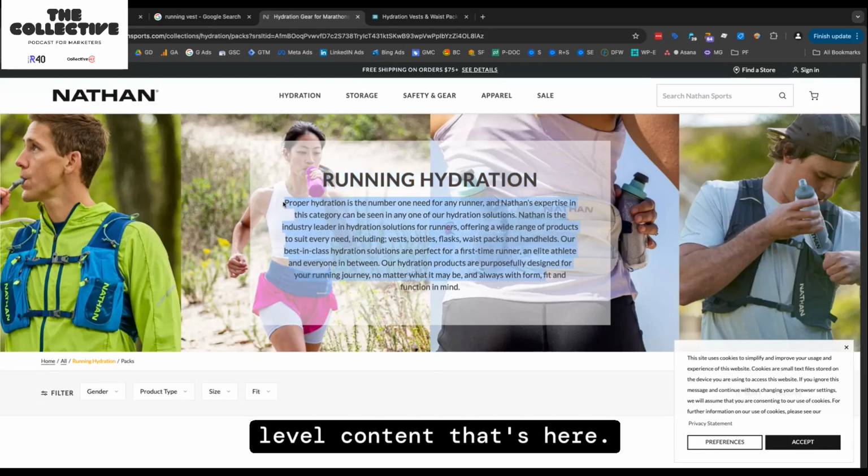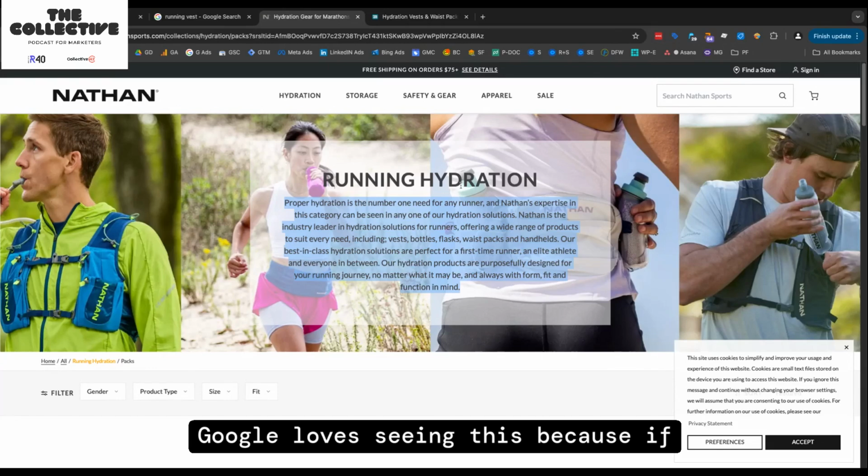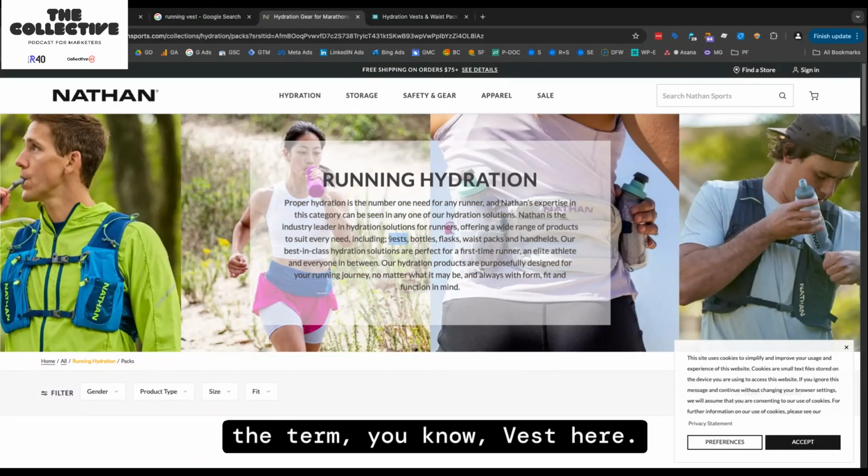So they do have an H1 tag with the semantic keyword in there, and then they have this category level content that's here. It's what I'm calling category level content. Google loves seeing this because if all they had was running hydration, they kind of put it together, but this also emphasizes what the page is about and increases relevancy. And you can see here they do have the term vest here. So it's definitely increasing their SEO rankings because of having this content.